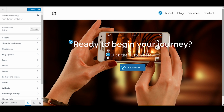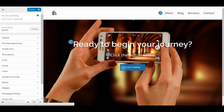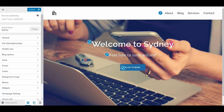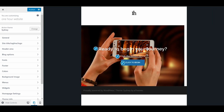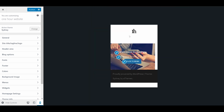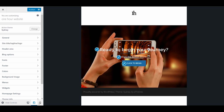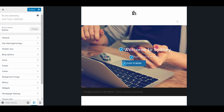Another very important thing to do is, we've fixed up our menu so that it's actually displaying now over this white background we've put there. But if you click these little icons down here, they show you what it looks like on a tablet and on a mobile. Now you'll notice that we can't see our menu items. That's because they're still set to the white color.